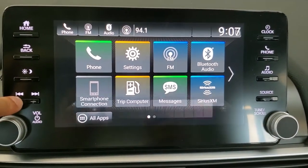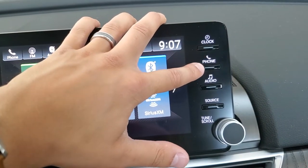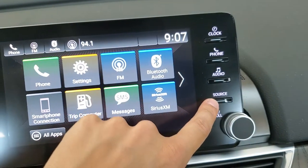We have those seek buttons down at the bottom. On the right side, we have a clock, our phone, our audio, and our audio source button there.